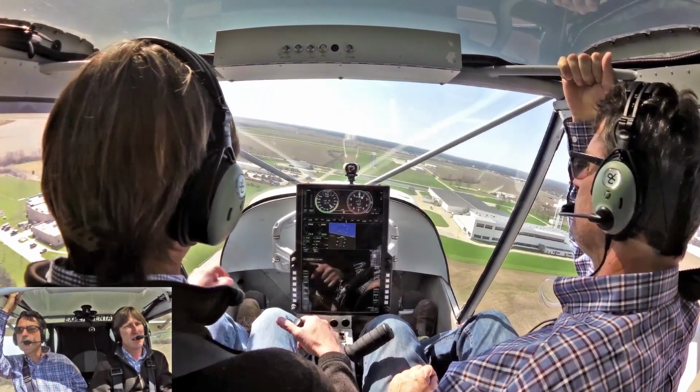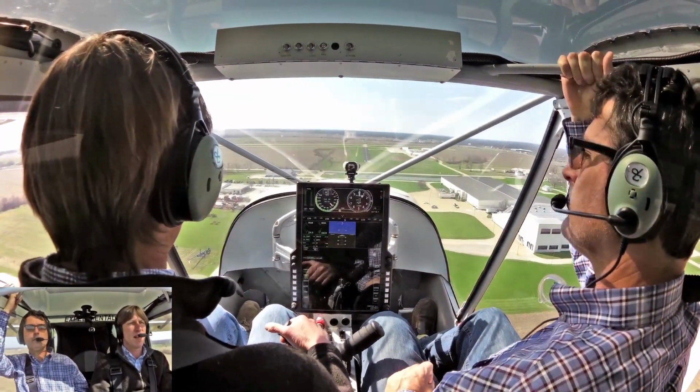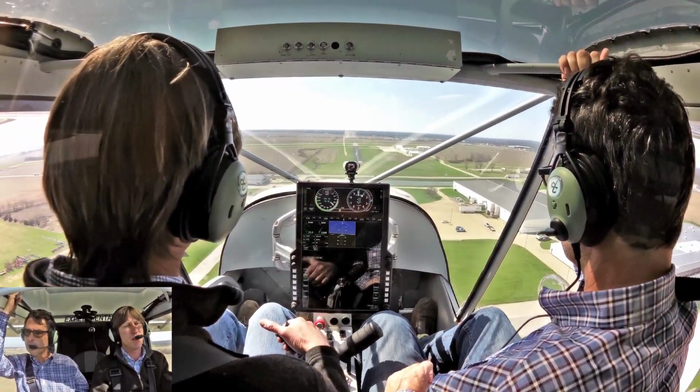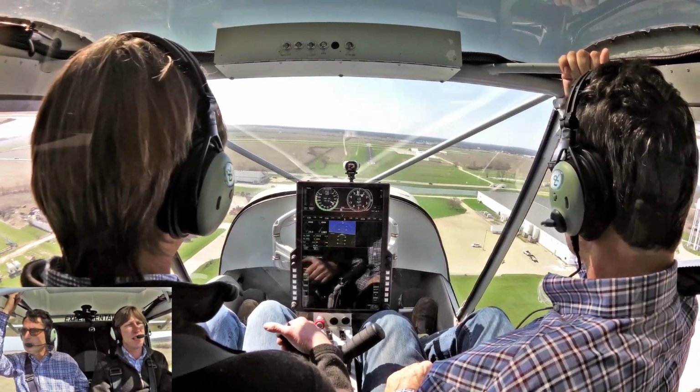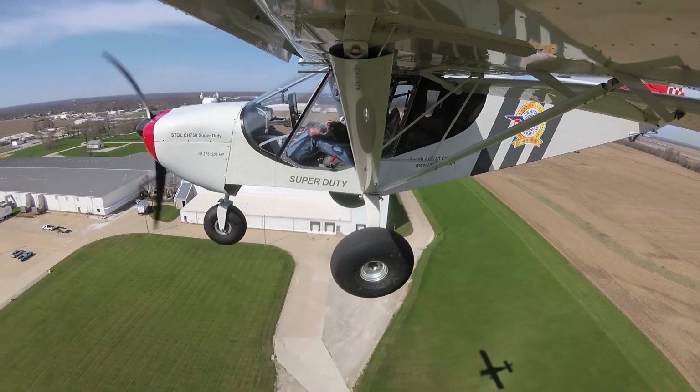And at this point, if you want to know an airspeed, it'll probably be in the mid-50s. What I like to do is maintain a little higher approach than most aircraft and develop a little sink rate. And then I control that sink rate with power and then pitch. So if I feel like I'm sinking too fast, I'll add a little bit of power.